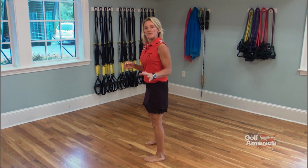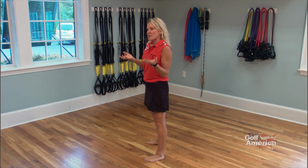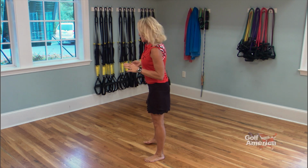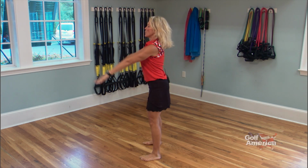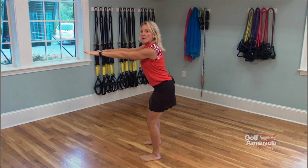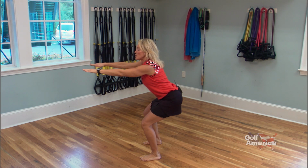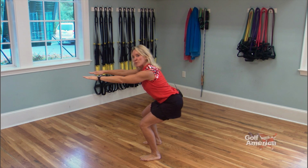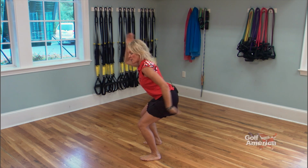You take your shoes off because that little bit of a heel lift in your shoe can be a little bit of a cheat. So you're going to take your feet in golf stance or a little bit wider than your hips. You're going to bring your arms out in front of you to counterbalance. As you reach your arms out in front of you, I want you to push your hips back behind you. Now, as you check yourself out in the mirror, you should have a pretty straight back. And when I say straight, you want a straight line between your head and your tailbone.